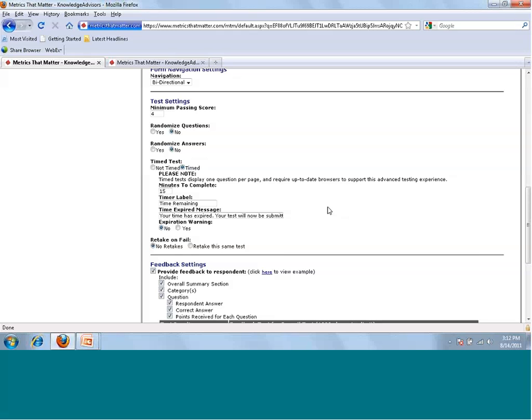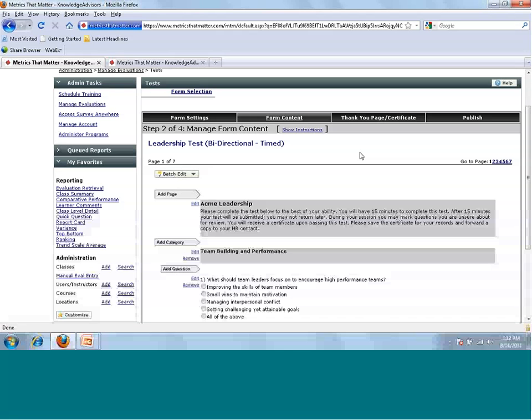If it is timed, you want to make sure and complete each step in the process. Also determine whether a person can retake a test or not. And then lastly, providing customized feedback for your respondents. Step 2 of the process is around form content. You can add pages, categories, and individual questions. All of these can be either batch edited by question, answer, feedback positions, or you can even remove items all at once.